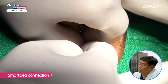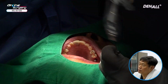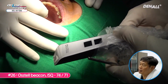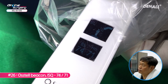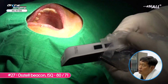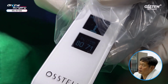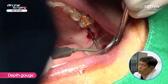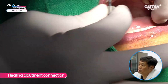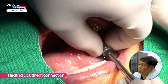Smart peg was used to measure ISQ values. In number 26, you can see that the ISQ values were about 74 and 71, quite favorable. And in number 27, it's even more favorable, 80 and 71. Depth gauge was used to assess the soft tissue thickness, and healing abutments were connected. That was how surgery was completed.